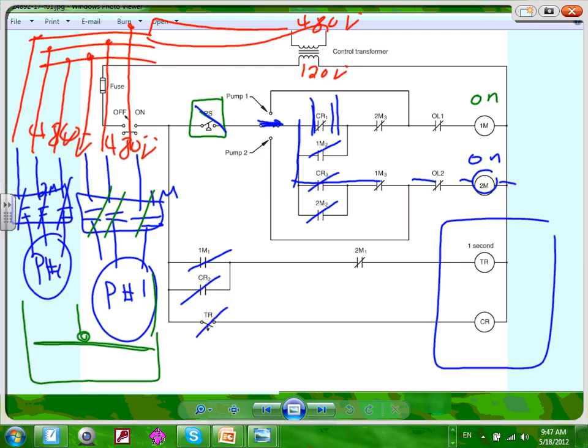And then when M2 is turned on, it will open this. Can you guys see when M2 is turned on, it will open this. They energize the timer. When the timer is energized, it opens this to de-energize the control relay, which in turn opens this and closes this to set it back into the whole system. I know it's a lot of jumping around.